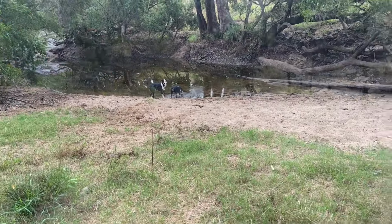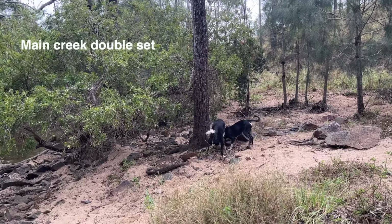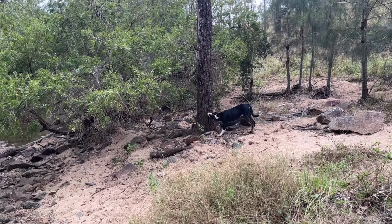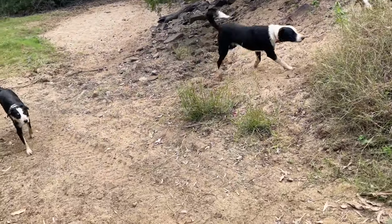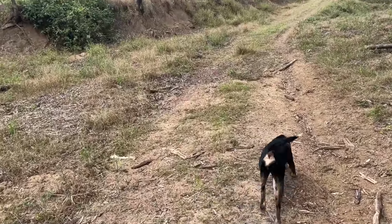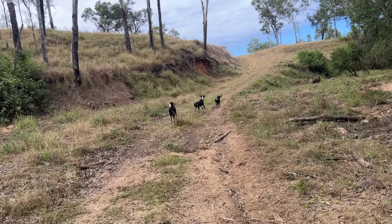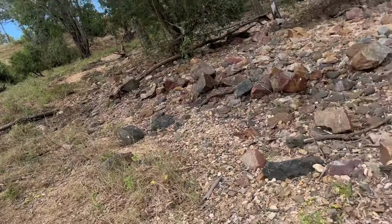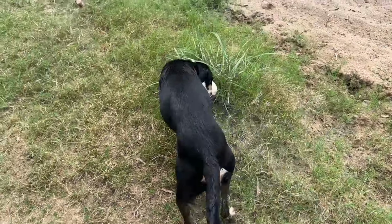That looks like the spot. Good dogs. Good dogs. Good girl, Mossy. Good girl, Mossy. Where else? Hunt him up. I wish I knew what was going through your head, little girl.